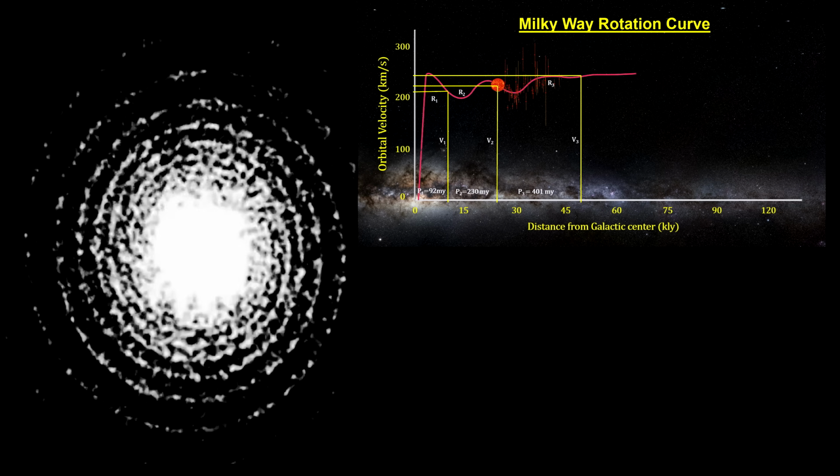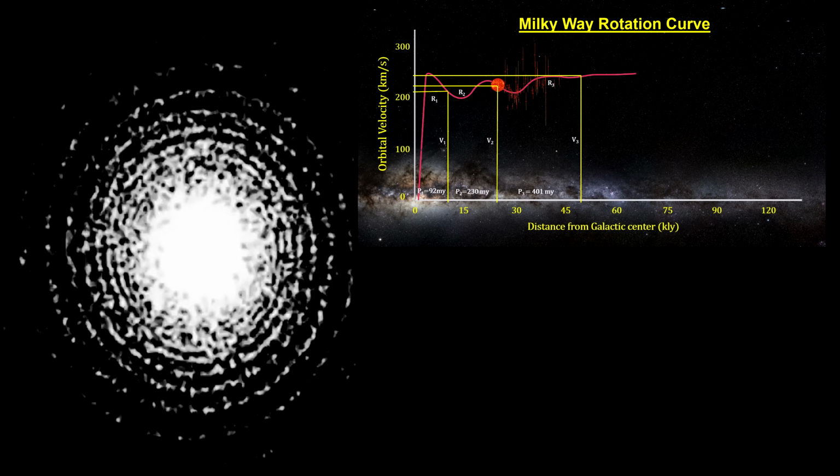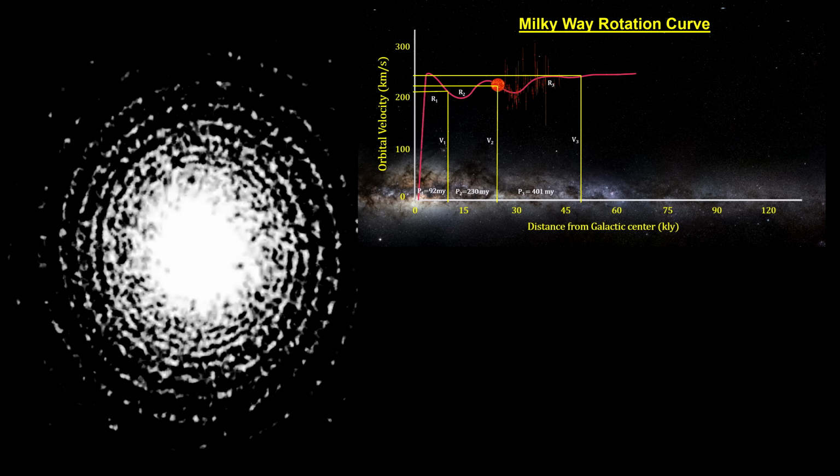But from all we see from spiral galaxies of all ages, the spiral arm structure does persist over billions of years. This disconnect is called the winding problem. Clearly, the spiral arms do not rotate with the stars, dust, and gas.